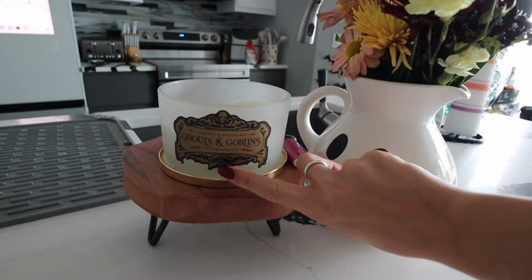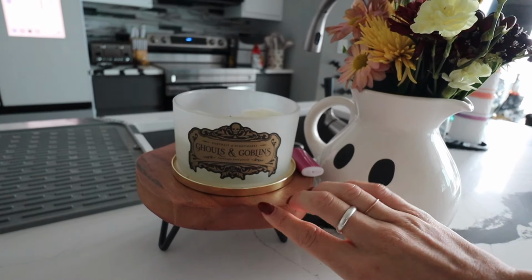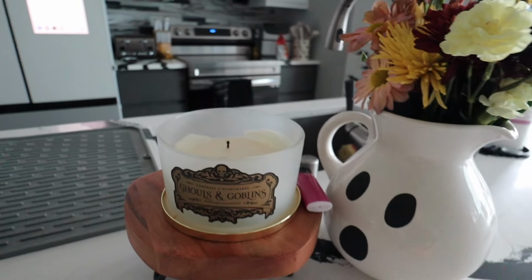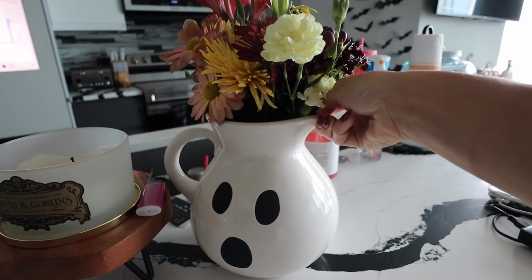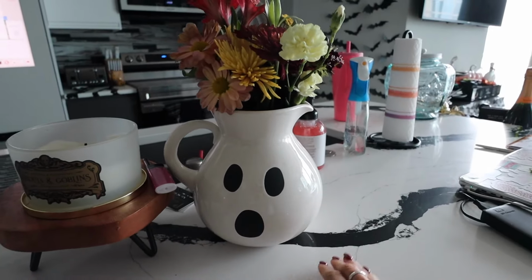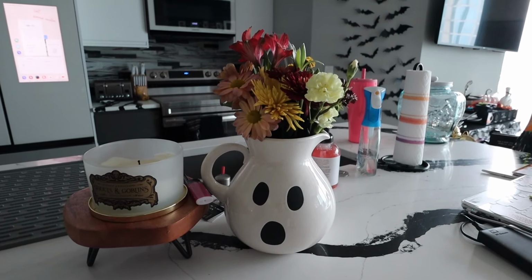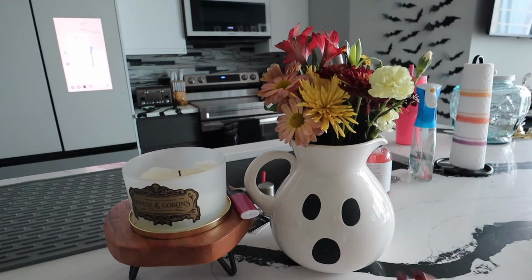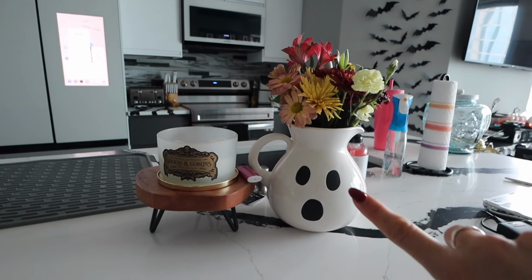I also have a new candle, this Ghouls and Goblins. I thought it was so cute. It just smells like a crisp fall apple. It is delicious, and you can see we've been burning it quite a lot. And then on another trip to Home Goods, I found this little ghost pitcher, and I thought it was the perfect little flower pot so I could have some flowers in here. This is just a little fall arrangement from Trader Joe's, but I just think he's so cute.